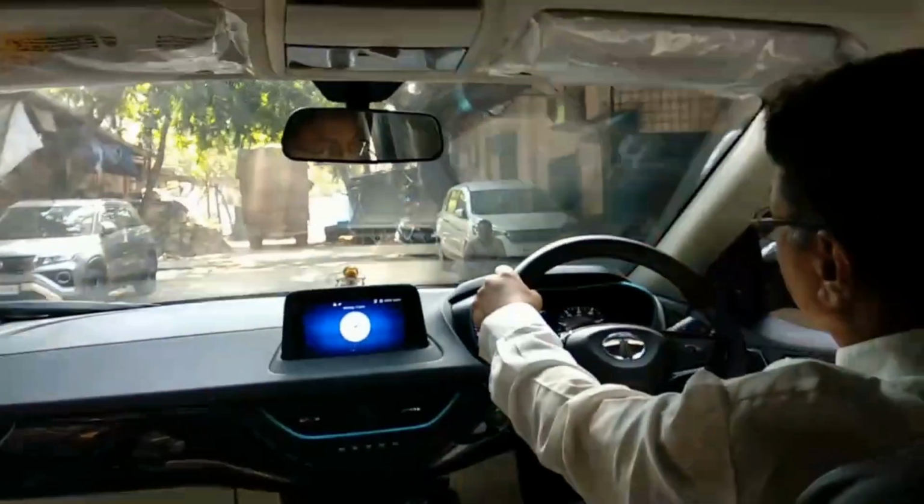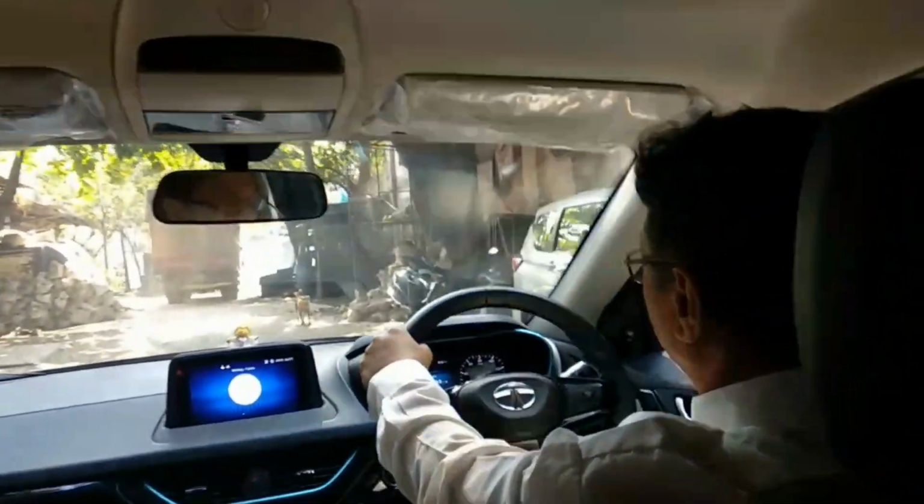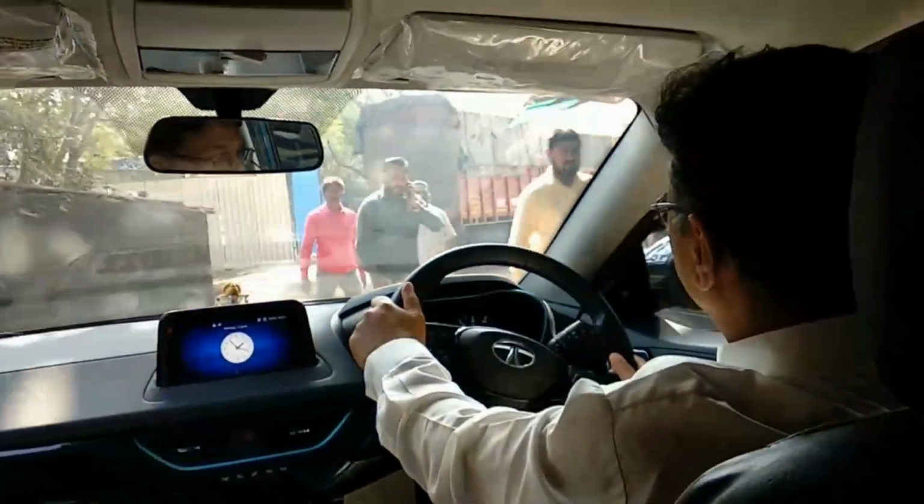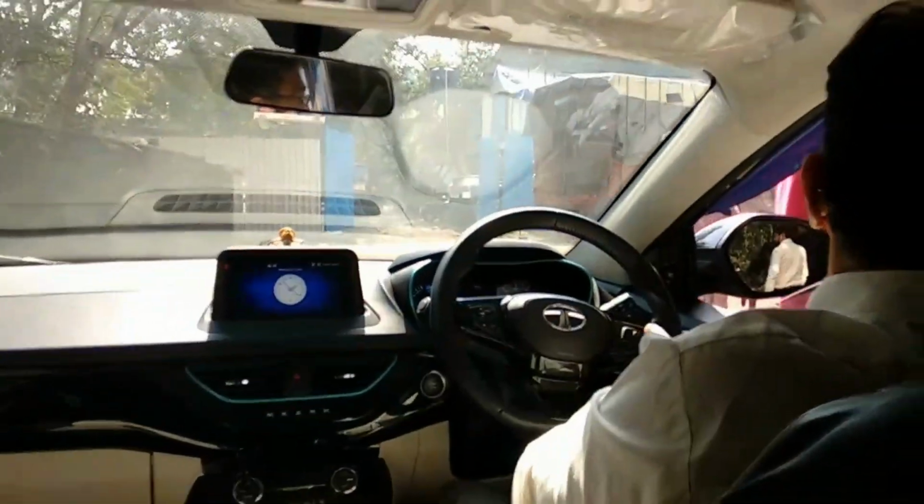So, how many galas are there? Nearly 40 plus. And they are also in the upper floors, right? Yes. What we are seeing is only at ground level.